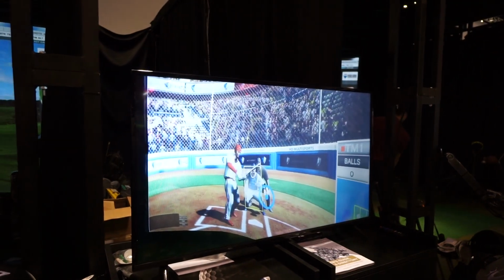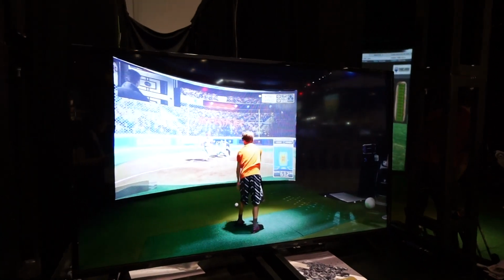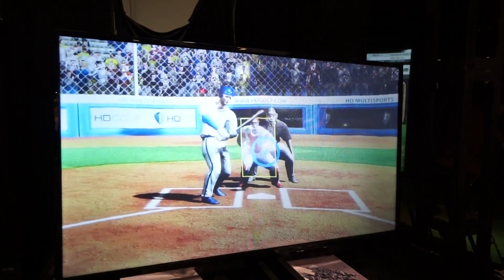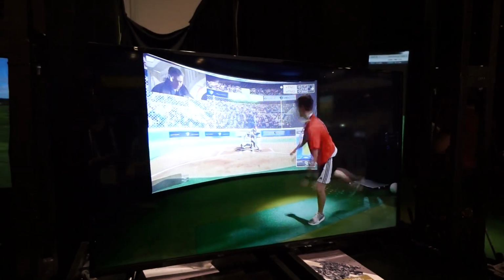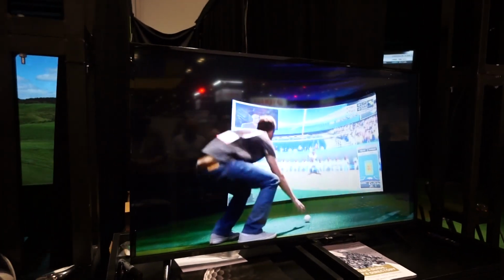Interestingly, when we were doing baseball, we were testing the algorithm. We had professional ball players come in to help us with the testing and limitations of the system. It's really interesting.